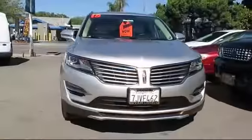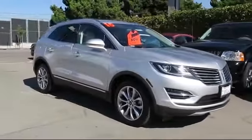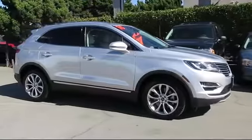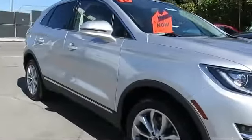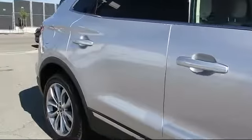And here's a look at another great vehicle from our inventory. It comes equipped with Bluetooth smartphone integration, fog lights, cruise control, anti-lock braking, tilt steering wheel, and has less than 25,000 miles on the odometer.